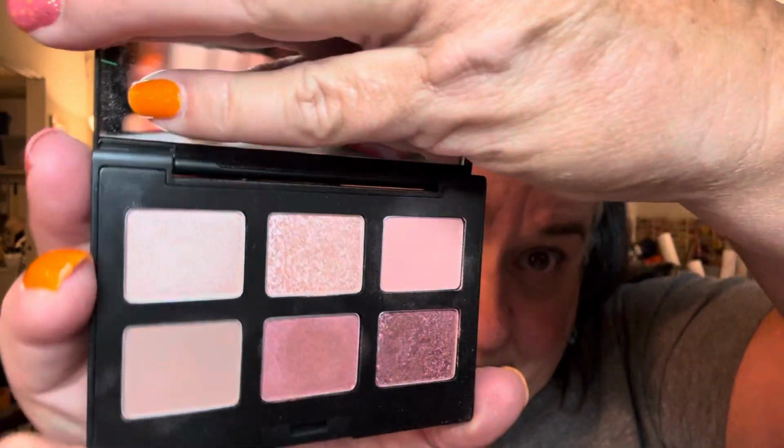Little dabble, do ya? And for my shadow, I'm gonna go with Color Street's Pinks palette. That's better. And this is our color story. Very pretty. And I'm gonna go in first with the pink, which is called Blush. Just gonna lay some of that down.